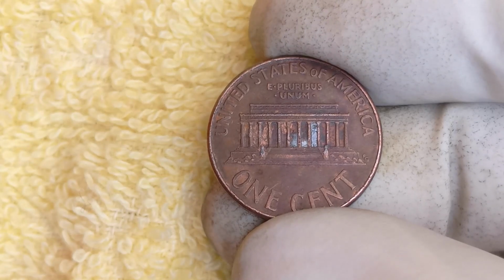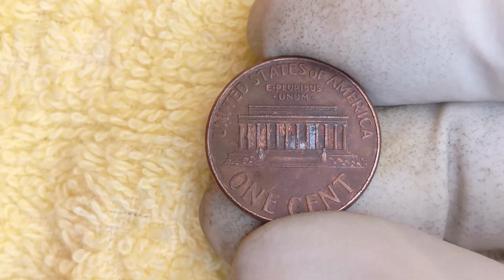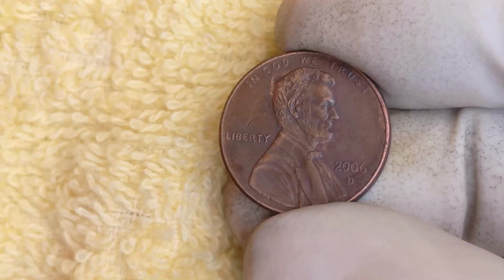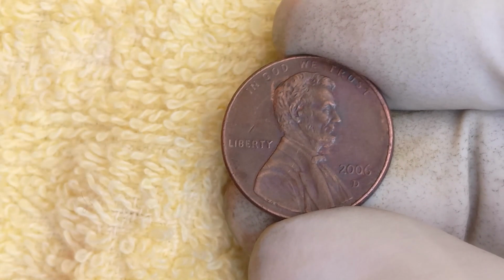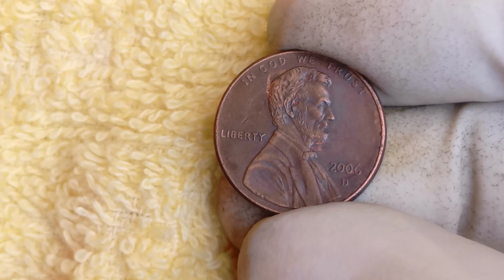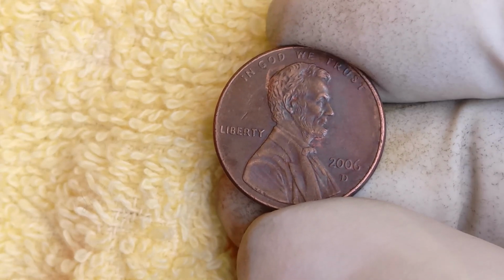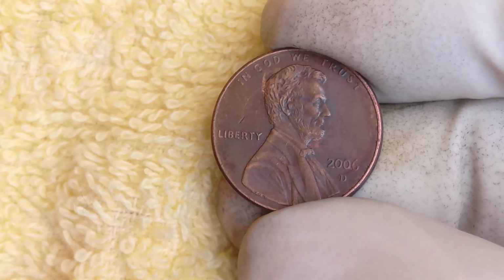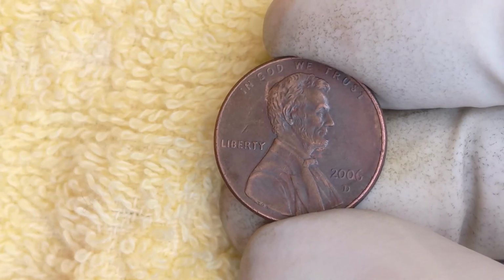Coin collecting is not just a hobby, it's a treasure hunt. Hidden gems like the 2006 Lincoln penny remind us that history is often right in front of our eyes, disguised as ordinary objects. Keep checking your pocket change, your piggy banks, and even old coin jars. You never know when you might strike gold, or in this case, copper.